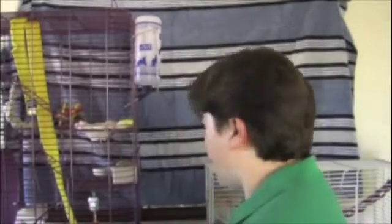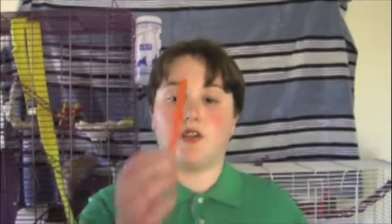Part 2 of the Ratastic special news update. Many male rats have long claws, and the way to get rid of them is cinder blocks. But if you really want to get to drastic measures, try a nail file.